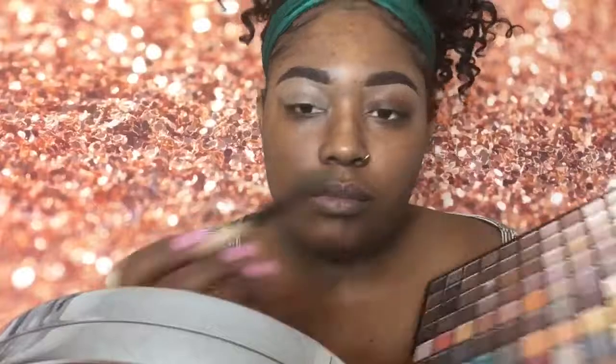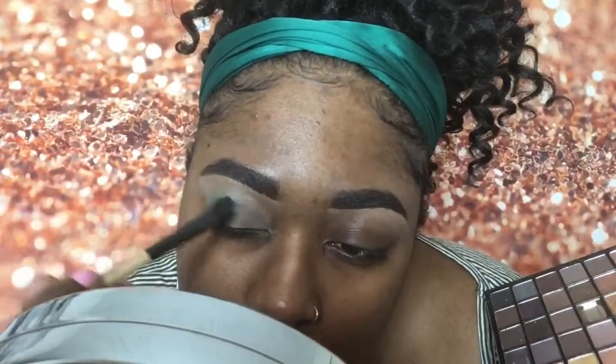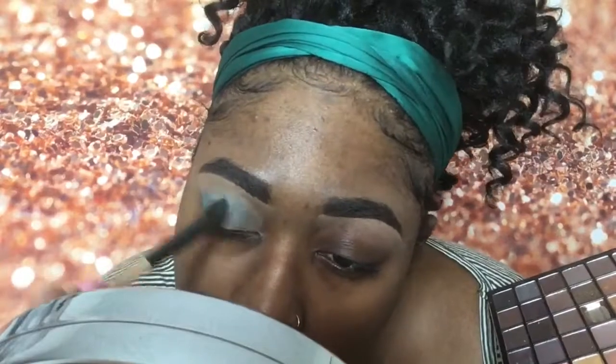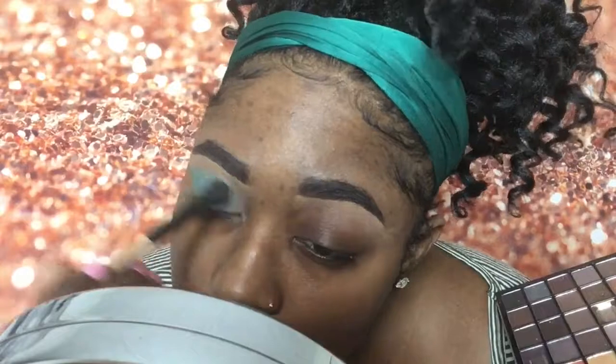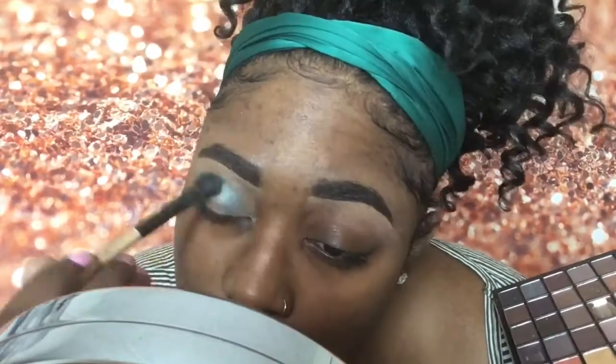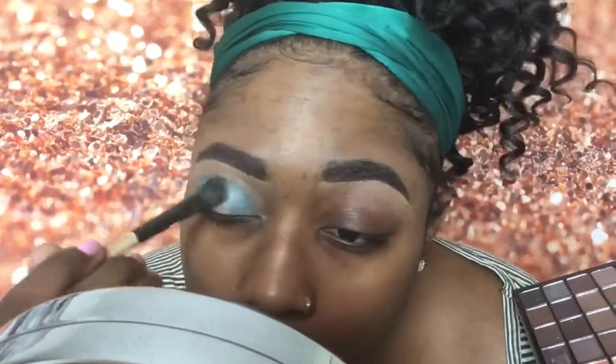Okay, so this is an e.l.f. palette, and I'm going in with a green. Now the e.l.f. palette has no name on it, not even on the back, not even on the front. Maybe it was on the box when I got it for Christmas or something, but the box is gone, so yeah. It's just some e.l.f. palette or whatever. So I'm using this as my transition color, and I'm just filling it in.